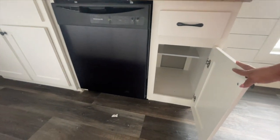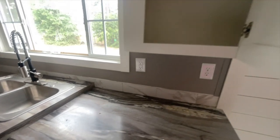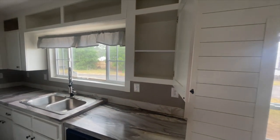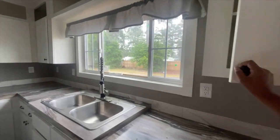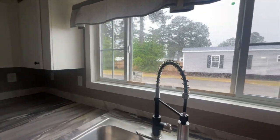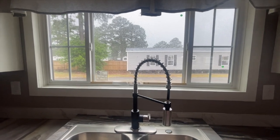That is what your lower cabinets look like. You also have shelving in there, which is a nice feature because a lot of homes don't. It's just the open space. And then that's what your cabinets look like. Love this huge window to look out of while I'm doing the dishes, watching the kids play.